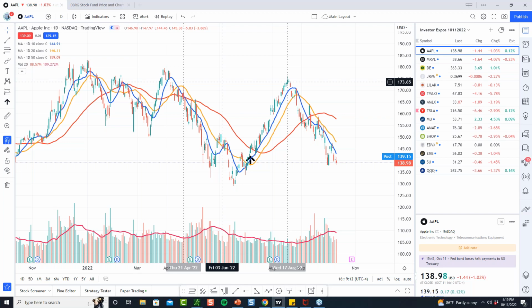All right, so what we're seeing in front of us now, this is Apple. Okay, so we're up to the current price. The market's closed. Bell rang about 20 minutes ago.